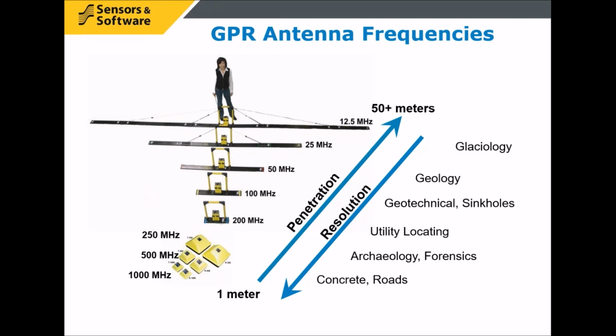One of the sweet frequencies in my experience is 100 megahertz. It is physically small enough, about 1 meter in length, to easily maneuver by hand, by towing, or by pushing on a cart. And it is useful for many applications: imaging geological structures, geotechnical applications like sinkholes, large, deep archaeological targets, and even finding deep utilities.